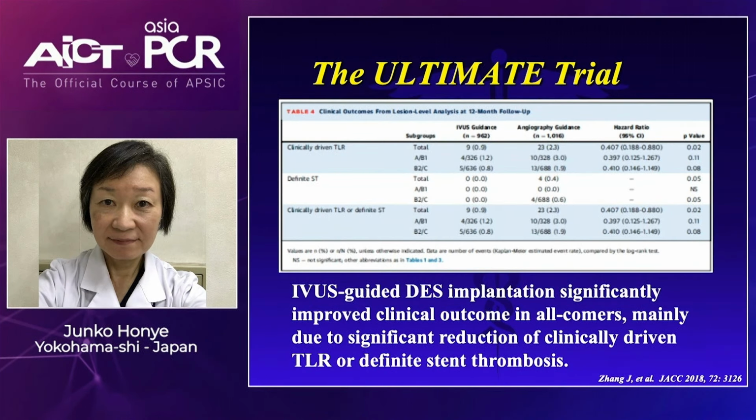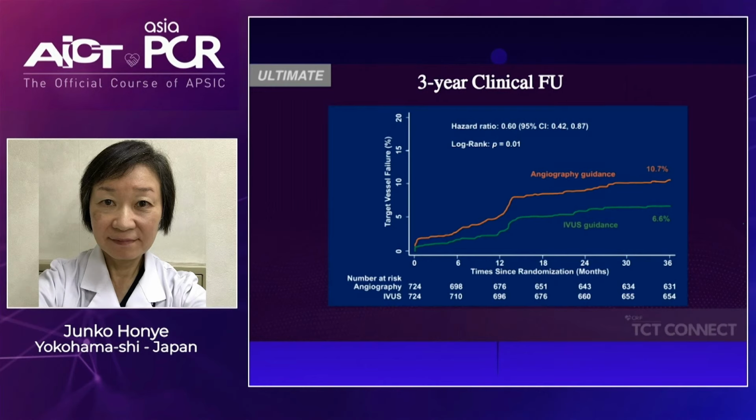This is the result of 1-year follow-up. IVUS-guided DES implantation significantly improved clinical outcome in all comers, mainly due to significant reduction of clinically driven TLR or definite stent thrombosis. 3-year clinical follow-up was presented at TCT this year, showing significantly better outcome in the IVUS-guided group.